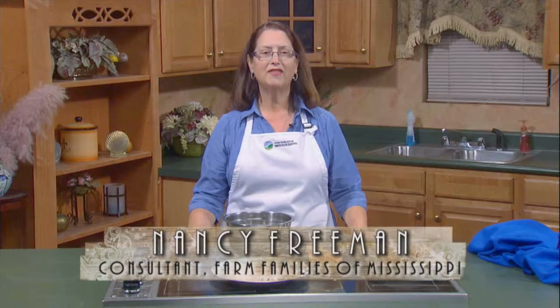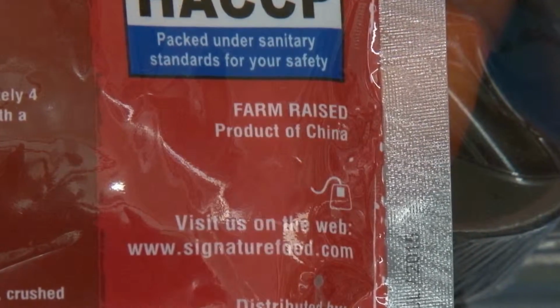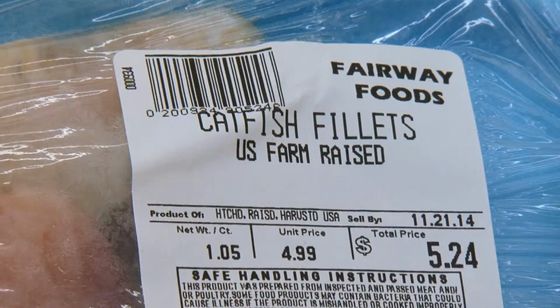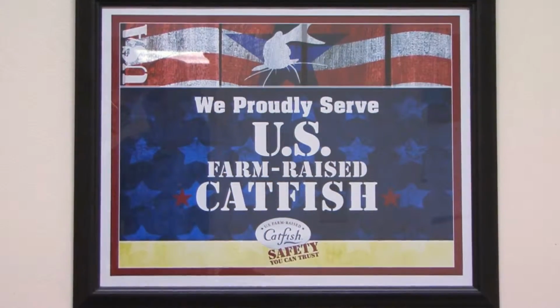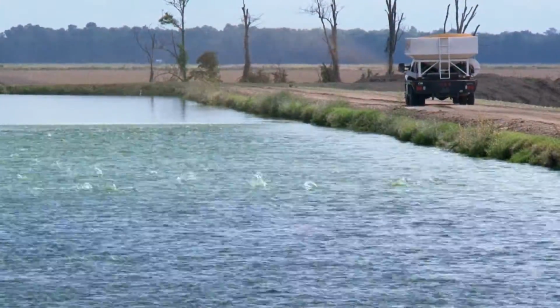Mississippi farm-raised catfish is delicious for any meal. I like it baked, I like it broiled, I even like it southern fried. But you have to be careful these days when you're selecting catfish. There's a lot of inferior catfish from other countries that have been brought into our local markets. So watch out for these invaders. Read the label and make sure you're getting Mississippi farm-raised catfish. Only U.S. farm-raised catfish are grown to high-quality standards and safe practices. So again, read the label and be careful of what you've got.